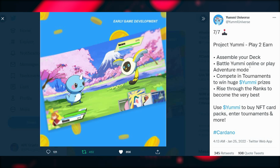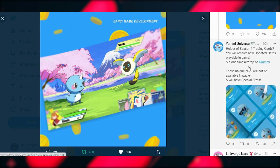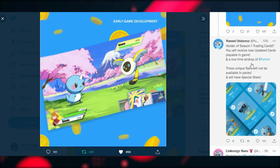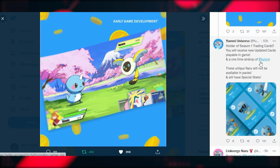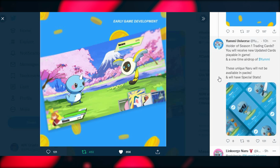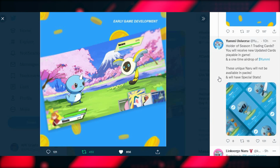So it says here, assemble your deck and use Yummi to buy an NFT card pack. Well, if you go back to season 1 with the trading cards, you'll receive these updated ones that are playable in the game. And with these, you also receive their token in a one-time airdrop in Yummi, which is awesome as well, and will actually have value which you can turn back into ADA or even fiat. And of course, each card has special stats to help you in battle in game.